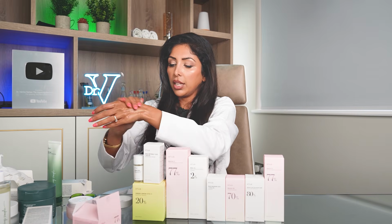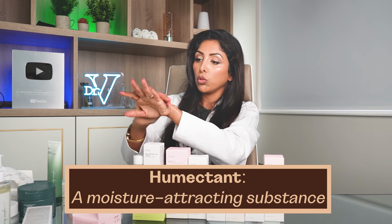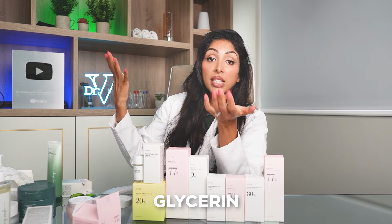Okay, so let's see what's in this product. So in here, they've got peach fruit extract. That's a humectant, which is great, holds water in the top layer of skin. Second ingredient is glycerin. That's another humectant. Fourth ingredient in here is niacinamide.